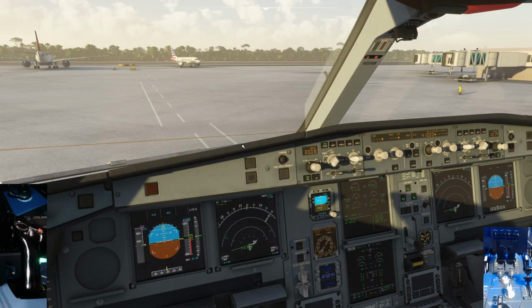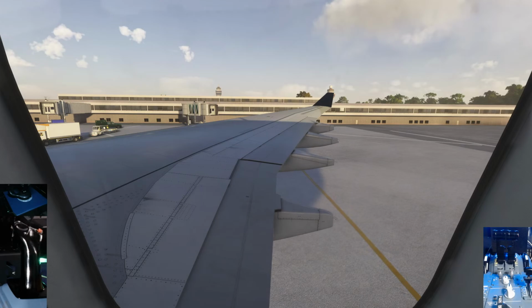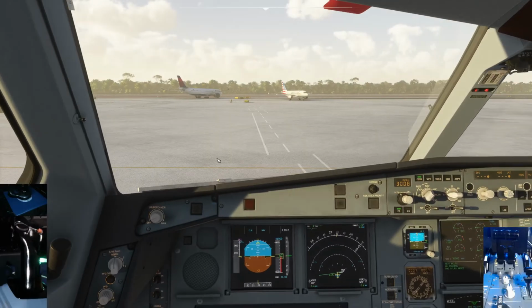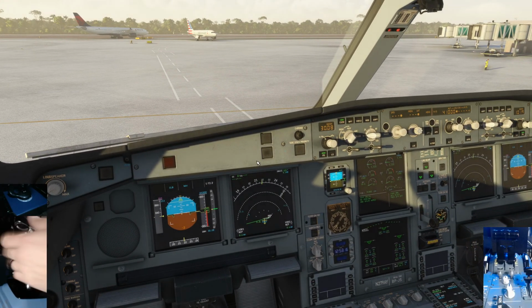All right, we got 2 Avail lights. We're going to go here, here. We're flaps 1. Do we have a flap sound? Let's see. Yeah, we got flap sounds. Flaps are config 1 plus F. All right, there we go. That looks good. Flight control check.